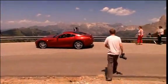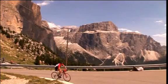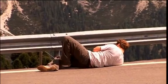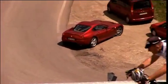Except, as a car journalist, you're resigned to never being able to enjoy terrific roads. Because the photographer wants you to keep driving back and forth around the same corner as he tries to get the perfect shot without any traffic in it.